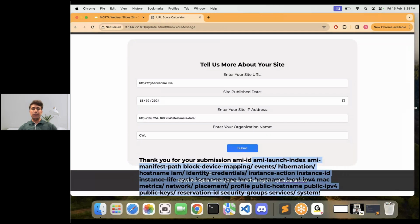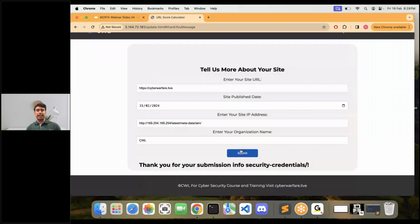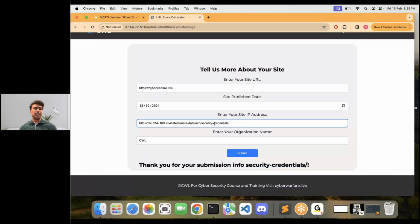In our case, we are going to use the directory named IAM, because this is the directory which will contain the security credentials attached to that particular VM. Definitely there will be one VM or some other service on AWS cloud where some sort of security credentials are attached. If it's an EC2 instance, there will be an instance profile attached to it, or one role attached to it. If it's a Lambda function, there will definitely be a role attached to that Lambda function. So let's try to access it.